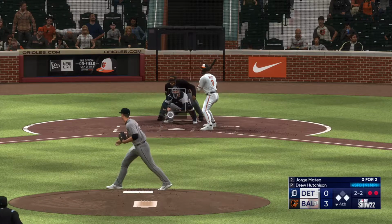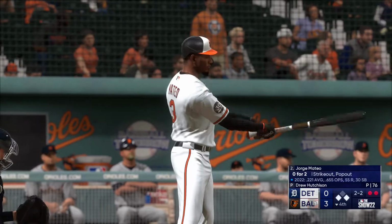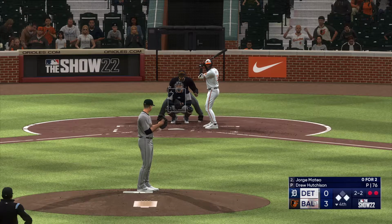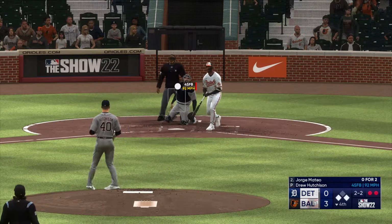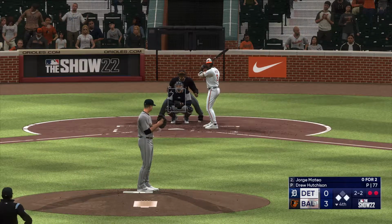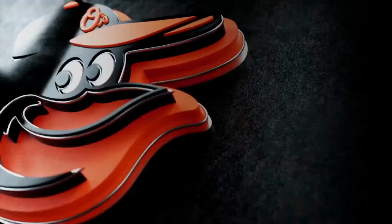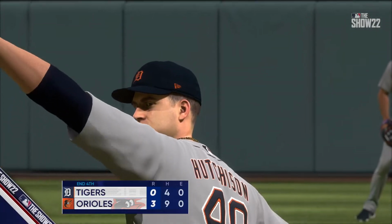1-2 here. And downstairs. And he deals. Stays alive. Here's a 2-2. And a swing and a miss. And that's that. But a run will score in the inning on this RBI double. It's now 3-0.